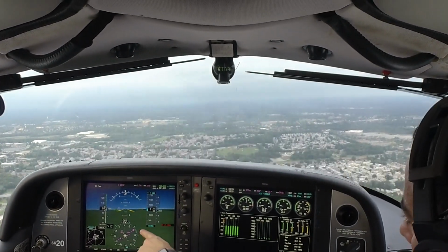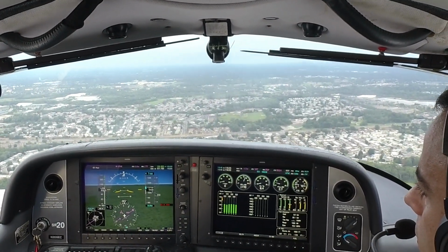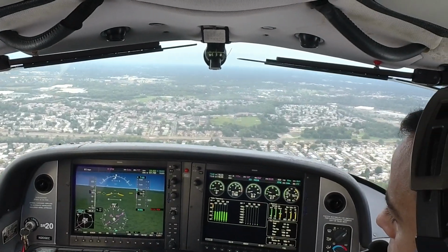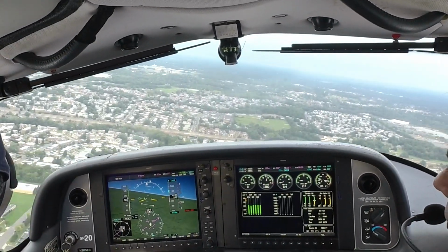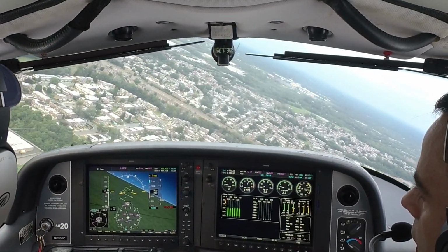Right. Yeah. 100 knots. Oops, pitch down. And we're going to lose about... There you go. Start your turn. Keep it coordinated. Pitch down. Yeah, there we go.